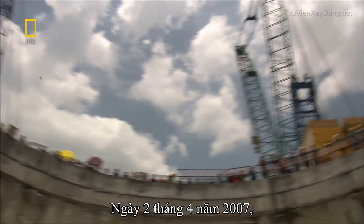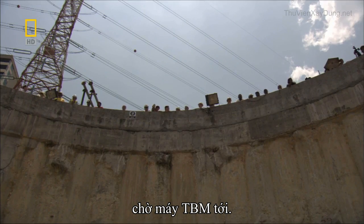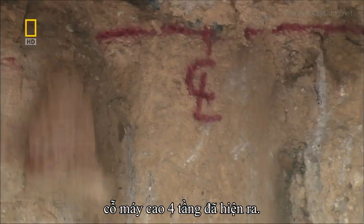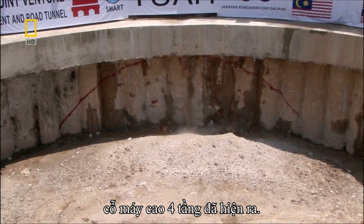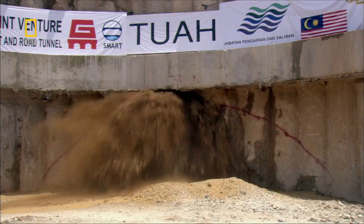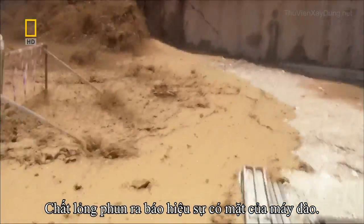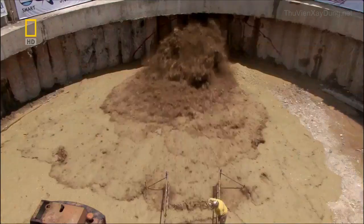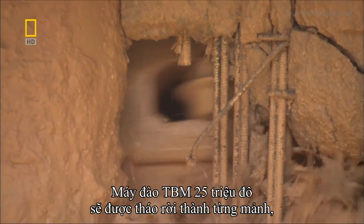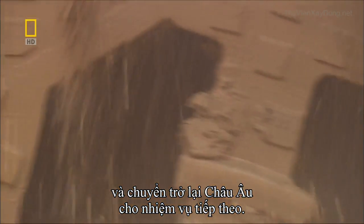April 2nd, 2007. Malaysian officials gather at the final breakthrough point, waiting for the TBM's arrival. After almost 3 years of tunnelling, the 4-storey high drill breaks through. A wave of pressurized slurry announces its arrival. They've finally made it. The $25 million TBM will soon be dismantled piece by piece and shipped back to Europe for its next assignment.